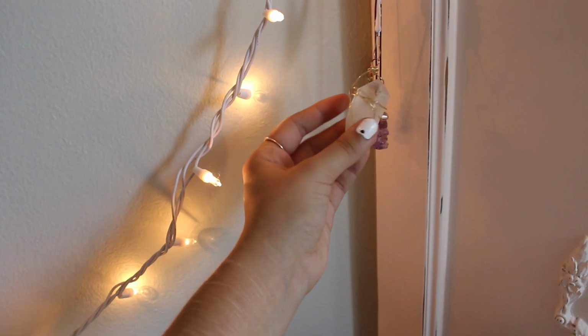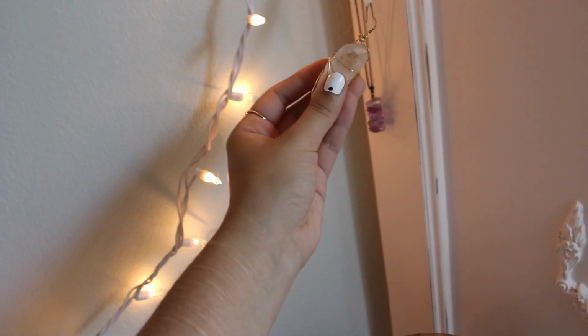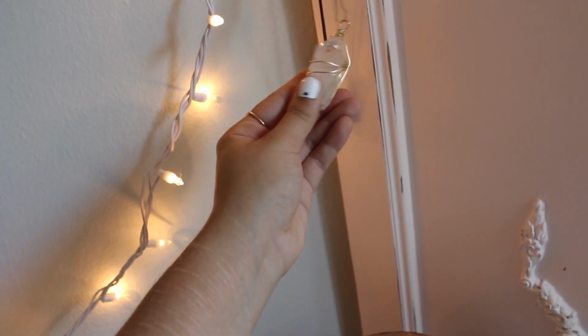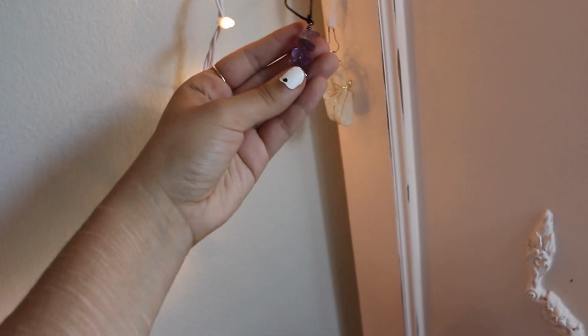Over here I have some crystal necklaces. I actually made this one a long time ago. I got the crystal from the farmer's market and I wire wrapped it. I could probably do a much better job now. This is like 3 or 4 years old. I also have this amethyst necklace that my grandma gave me.